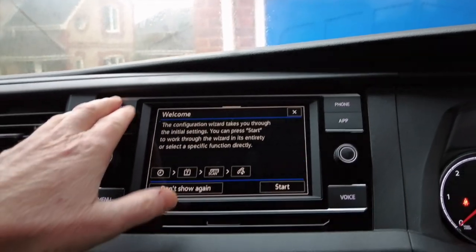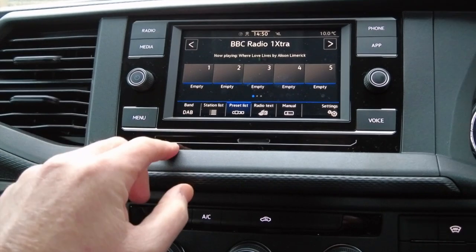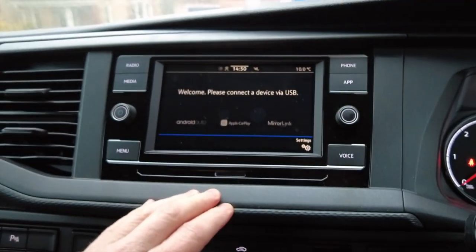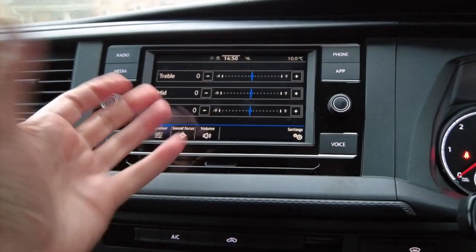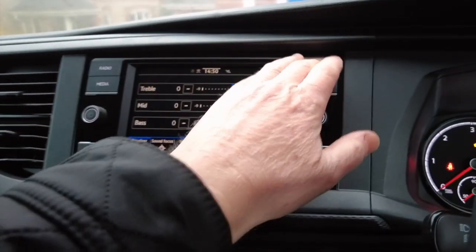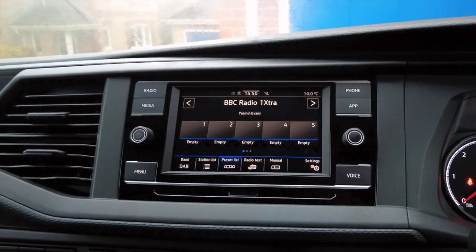So controls, we've got touch buttons down the side and then a touch screen as well, so a combination of touch screen and buttons, which is good. Fairly small screen, but again, with the different functions, some of it's very reminiscent of what we've got in the T6, but you can see it definitely bears its roots in the current Volkswagen passenger cars.